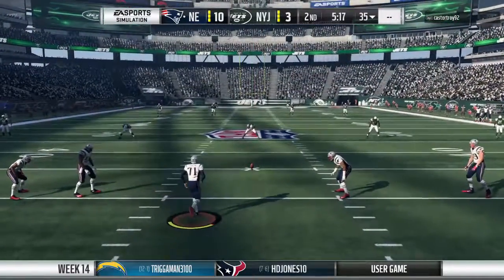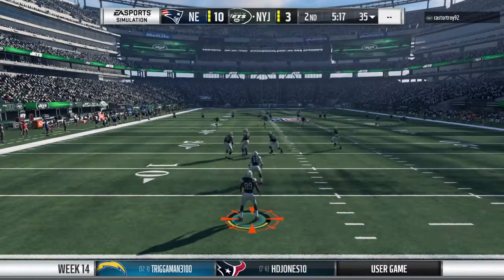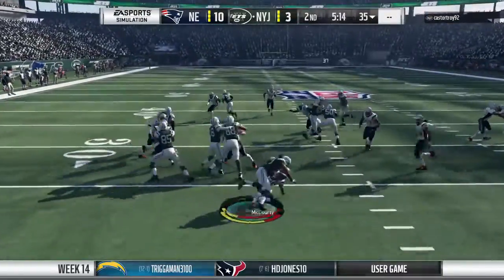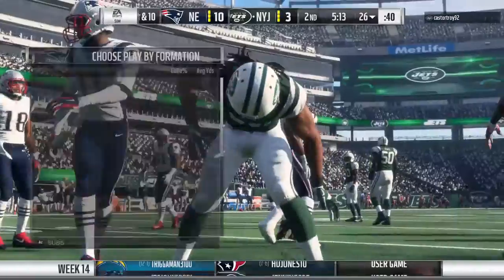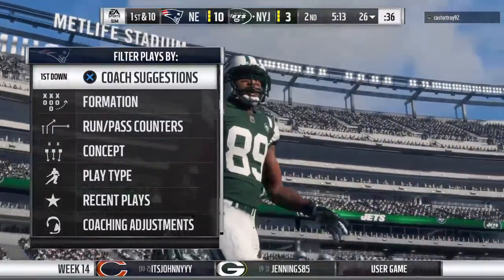Here's Prater now set to kick it away. This is taken at the 3. And he'll get it up to about the 26-yard line just across the 25. New York set to take the field.